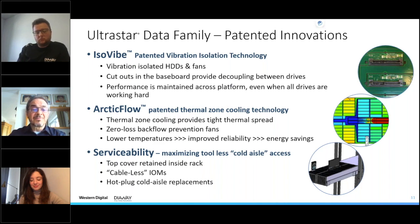The other key technology is referred to as Arctic Flow. That's a special cooling concept, and you'll see more of that in a separate picture, where we've divided the JBOD into thermal zones. So rather than cooling front to back in one go, where the drives in the back will run hotter than they need to be, because the air would gradually warm up as it travels through the JBOD, by having 2 thermal zones, we can basically cut the thermal spread in half and end up with improved reliability, and at the same time with energy savings, because what you don't heat up, you don't have to cool later.